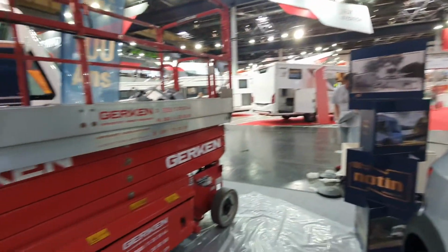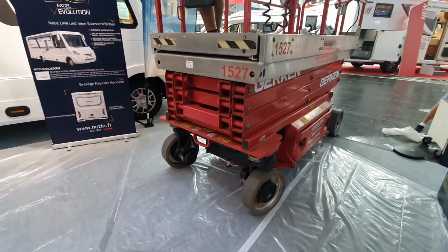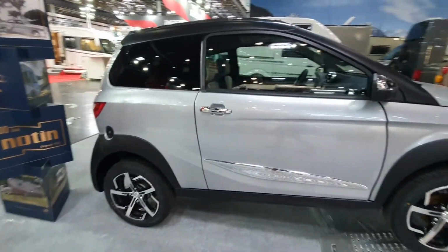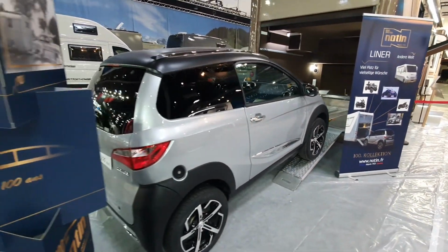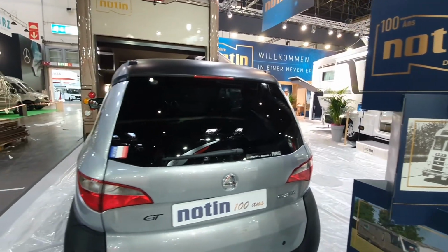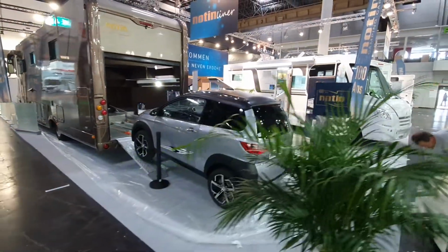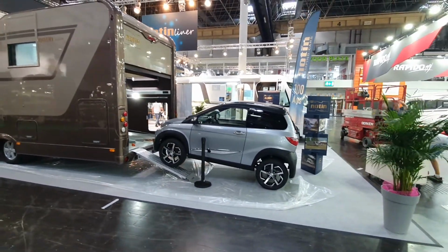Put this thing here. So you see people setting the stands up. But for me, this is a very good time to actually get in here and do this filming. That is a Crossline GT, Aixam. Oh, one of my neighbours where I usually hang out has got one of these.